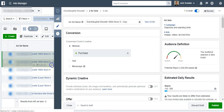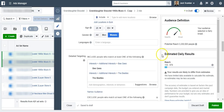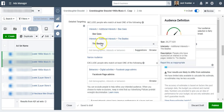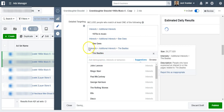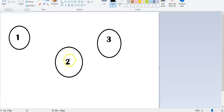So what I mean by that is this, okay? Here's one of the duplicated ad sets. We would come down and we would change up the targeting. This one's targeting Bee Gees and the Beatles, okay? So we would come over here to suggestions and maybe we'd add in this targeting here, 1970s music. Okay, Facebook's a little slow right now, apologize about that. But we went from, I think, what was it, 3.2 million to 4 million right here. Okay, so we made audience number 2, remember? This is audience number 2 now.